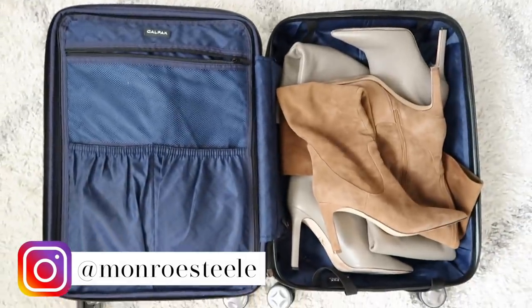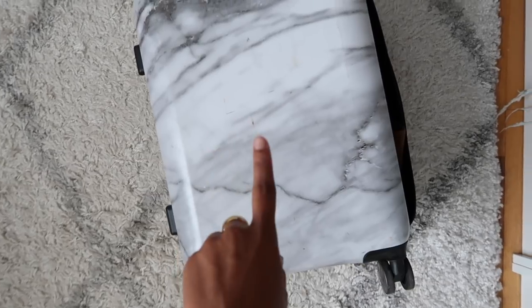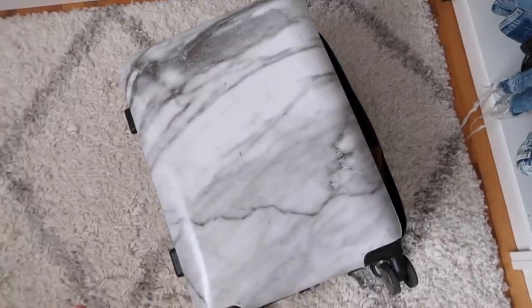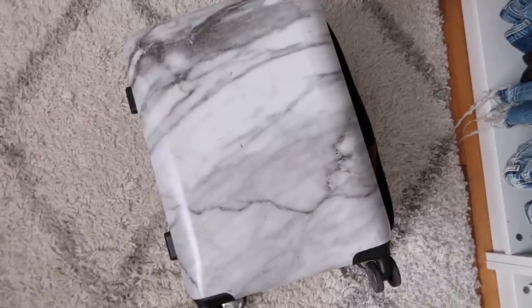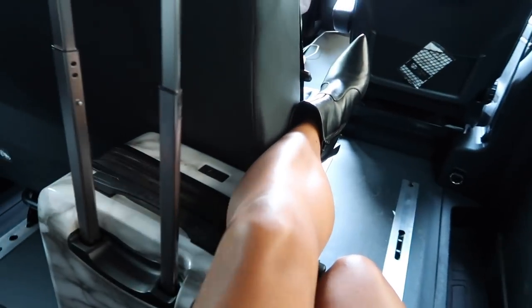By the way, if you haven't watched my Nordstrom holiday shop with me video, this Calpak marble luggage was actually featured in that video. They have this at Nordstrom, so if you're interested, I will link this down below. They also have the bigger one as well. This thing is a lifesaver when I'm shooting in the winter time, because winter pieces are bulky and it's hard to carry all of that stuff. So let's get this together, finish packing, and head on down to Central Park.